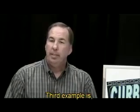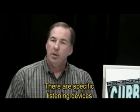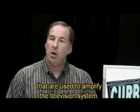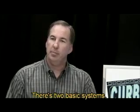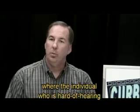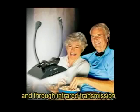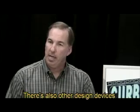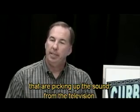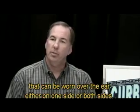The third example is that a lot of individuals have difficulty listening to their television. There are specific listening devices that are used to amplify the television system. There are two basic systems. One is a stethoscope style, where the individual who's hard of hearing wears an earpiece that looks like a stethoscope, and through infrared transmission picks up the volume from the television. There are also other designs that pick up the sound from the television and can be worn over the ear, on one side or both sides.